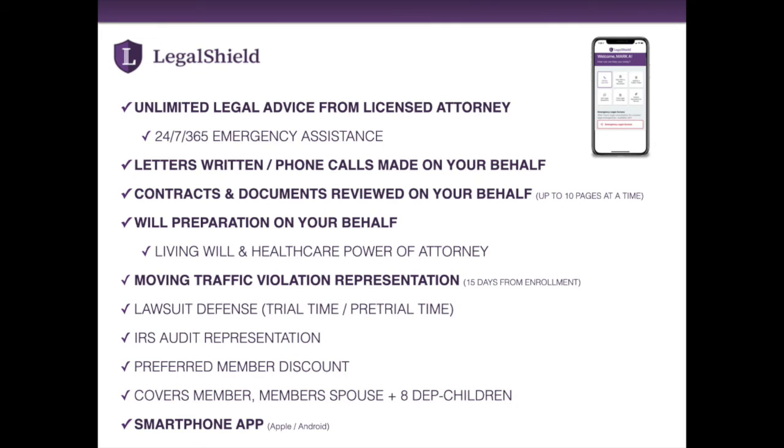If you speed a lot, or you're like me and just forget to slow down, they help with that too. After you send the law firm a photo of your ticket with the LegalShield app, they will negotiate with the judge to keep the ticket off of your record so that your insurance doesn't go up and you don't have to do defensive driving. You are still going to pay a fine, but you're usually able to avoid the other headaches that the traffic ticket brings with it.